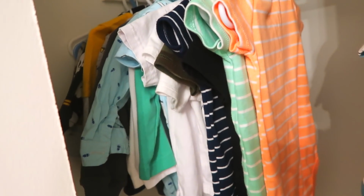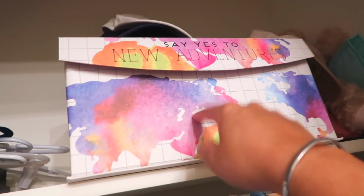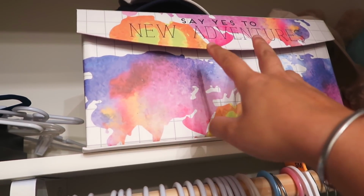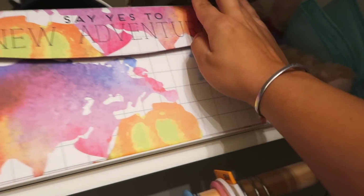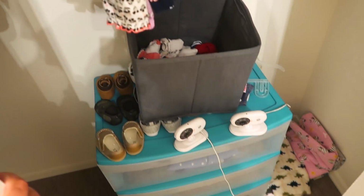More onesies and things on this side. We've had some blankets that we've put up here. This is their little memory box where we've kept a lot of their NICU things and keepsakes. Kylie's bear, little hats. But we leave this open so that we could see the camera feed. But yeah, that's their room.